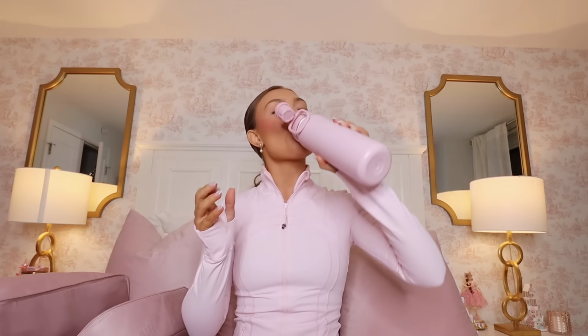I also have my water bottle with me. I typically just put lemon water in this or Gatorade, vitamin water. Today I have my Water Boy. So good, but I do typically just throw this in my bag.